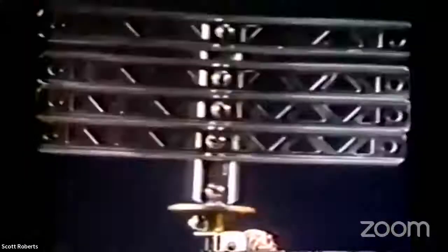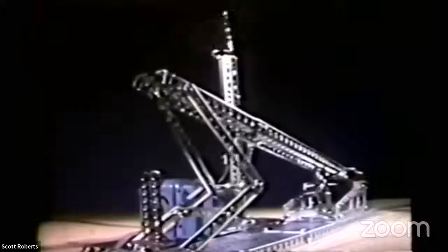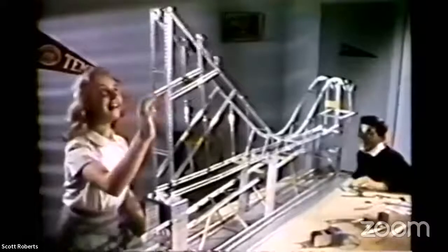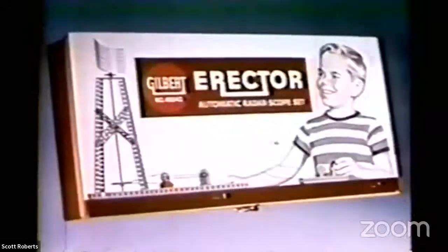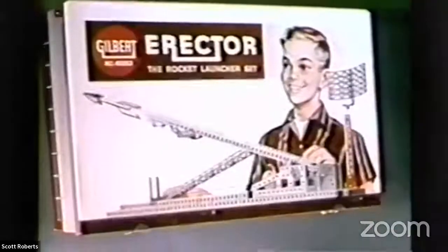Radar warns of enemy attack. Quickly, Erector's rocket launcher goes into action. Nothing beats the fun of a roller coaster, and this one is a beauty, built with the largest Erector set in the line. Erector offers the most complete line of construction sets ever made. This radar scanner set is followed in the line by the outfit that features the exciting rocket launcher.